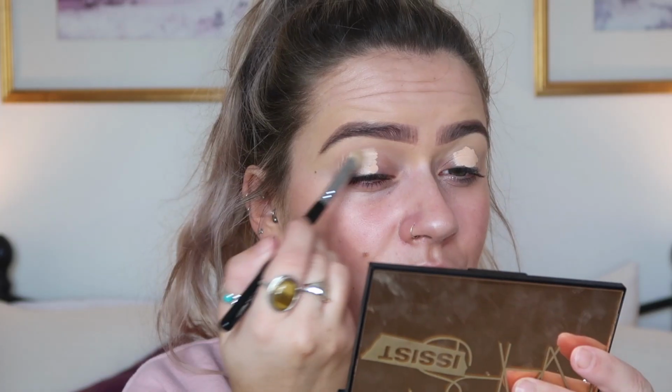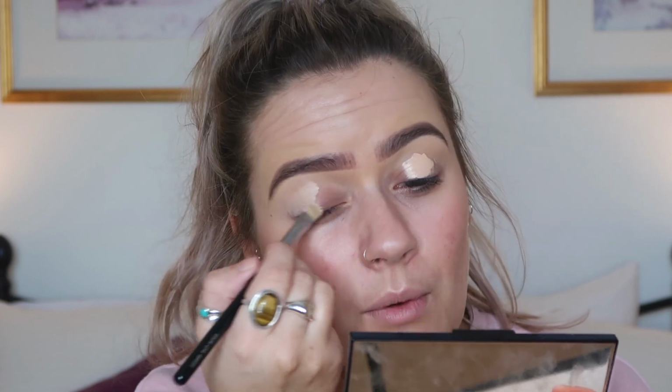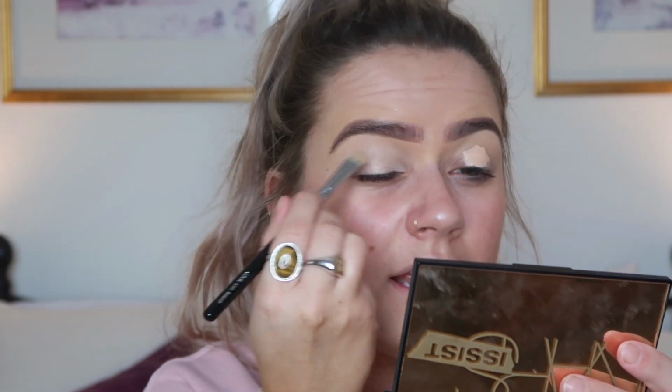Okay, so we are going to start with the eyes. I want to go for something really soft on the eyes but really glittery. I am going to start with the Collection Lasting Perfection Ultimate Wear Concealer. If you have never used this, I don't know where you've been, honestly. It's a really lovely full coverage concealer, but it feels super lightweight. It's really thin but really opaque, and they have extended their shade range, which is amazing.